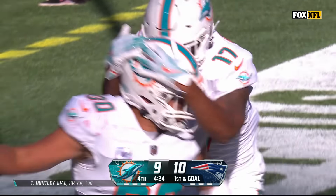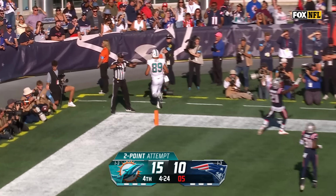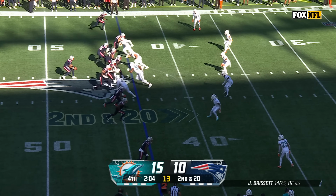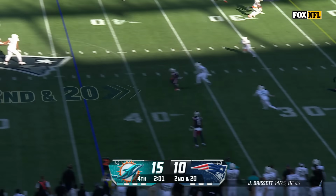Going for 2 here. Make it a 7-point lead if they convert instead of just 5. Huntley, can he run for it? The pressure's on. He's going to float one, and that's incomplete. They decline the penalty, but still on 2nd and 20, a hole for Brissett, who has to get rid of it quickly. And Douglas trying to make something happen to get into field goal range.